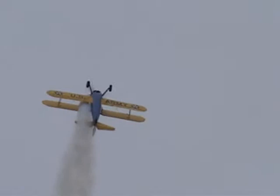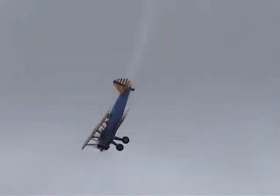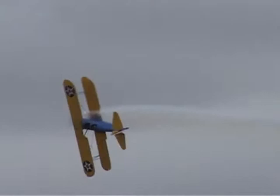Airplane a quarter roll to the left, pull hard on the stick. That is called the sidehill bump. A quarter roll to the right sends him off. And for show center, he's got some energy. Watch him go into a 4-point hesitation roll.